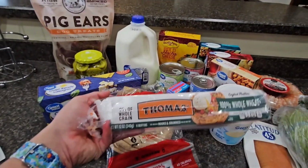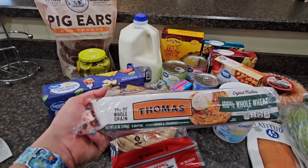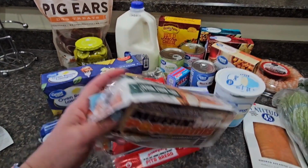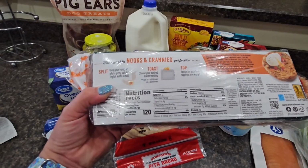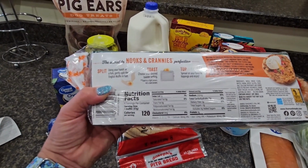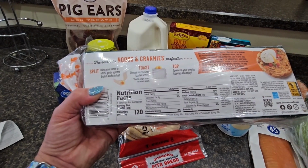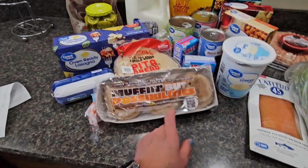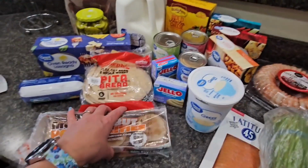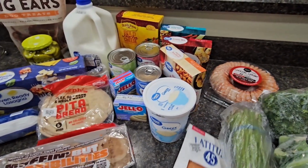I usually get the Thomas', there's like a light 100-calorie one, but they were out of it, so I just picked this one. I like to make my breakfast sandwiches with this. This one has 120 calories, 1 gram of fat, 23 grams of carbs, 3 grams of fiber, and 4 grams of protein. So what I like to do is I like to take one of these, toast it up. I will spread some cream cheese on there, which I already have cream cheese here, so I didn't need to pick anything up.